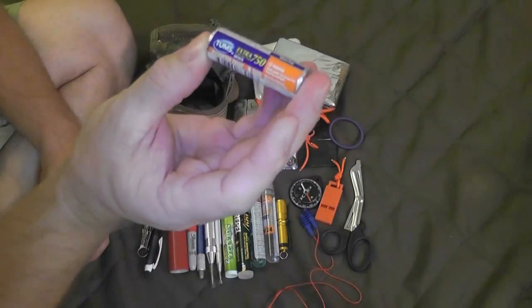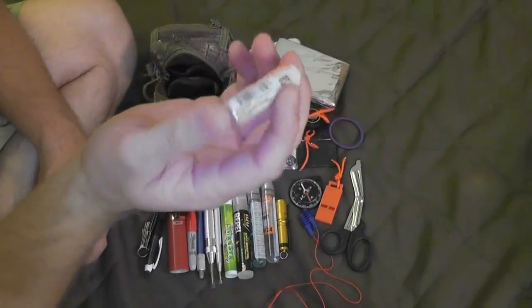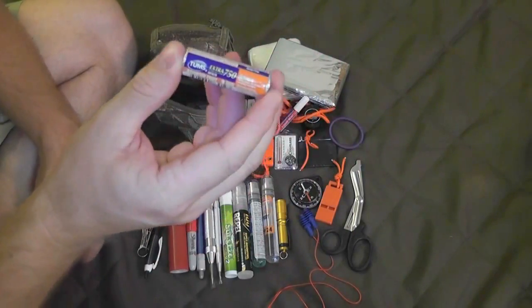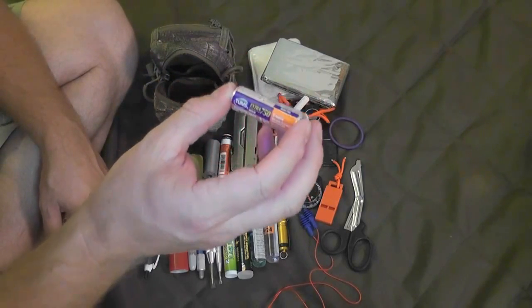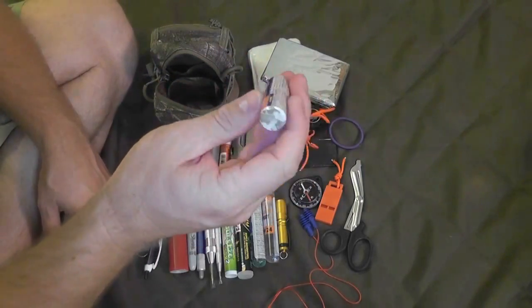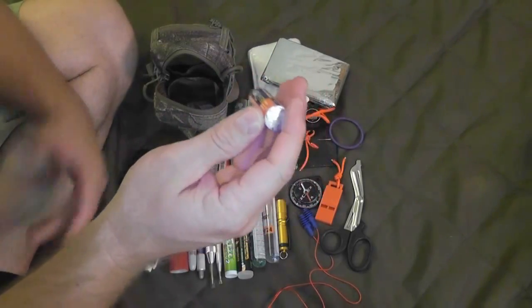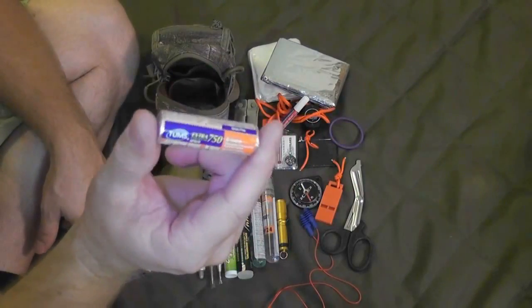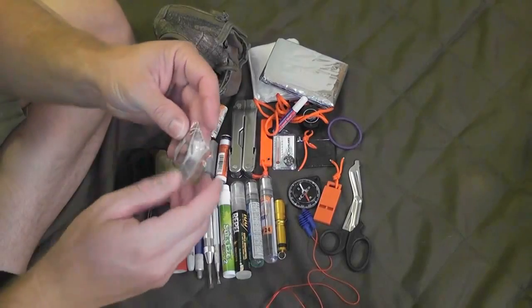Some antacid. This is just a roll of Tums, assorted fruit flavors. Really great. I don't get heartburn too often, but I remember having it at a time so bad where it almost felt as if I was having a heart attack. It was pretty bad. So just being able to chew on a single tablet to stop that is a miracle. So I always like to have this with me. It's just a good idea, especially in a stressful situation.